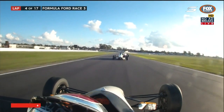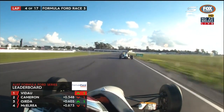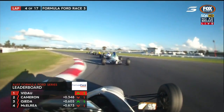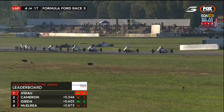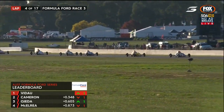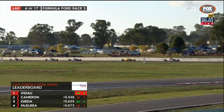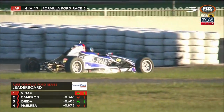Down to turn 10. There's your leaderboard. Beddoe, less than half a second between he and Cameron. Ojeda still in 3rd, McElroy in 4th. Back to Cooper Murray, Adrian Lazaro, who's raced for quite some time in this category. Shields, Jones, Rabatis, and Zach Suter completing the top 10. Oh, McClellan again.